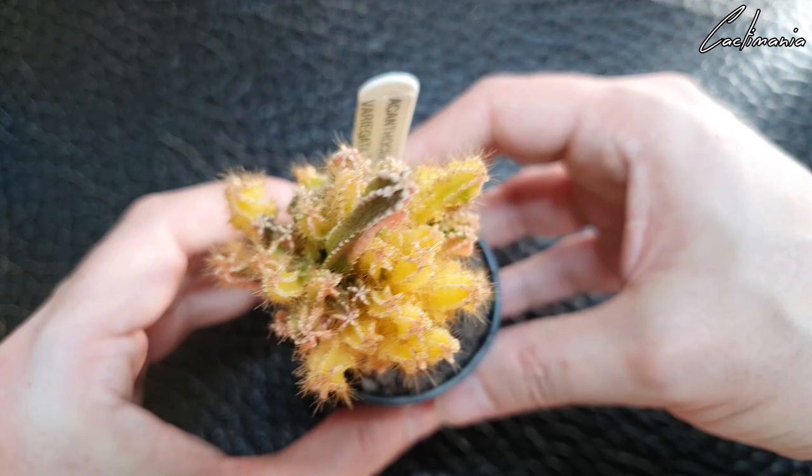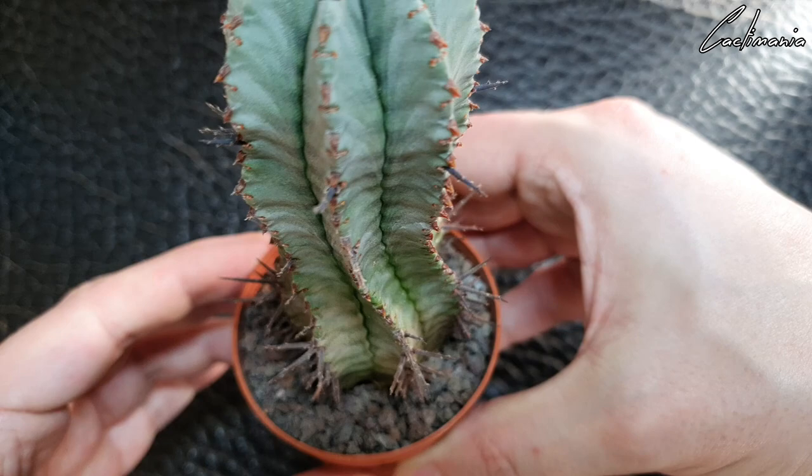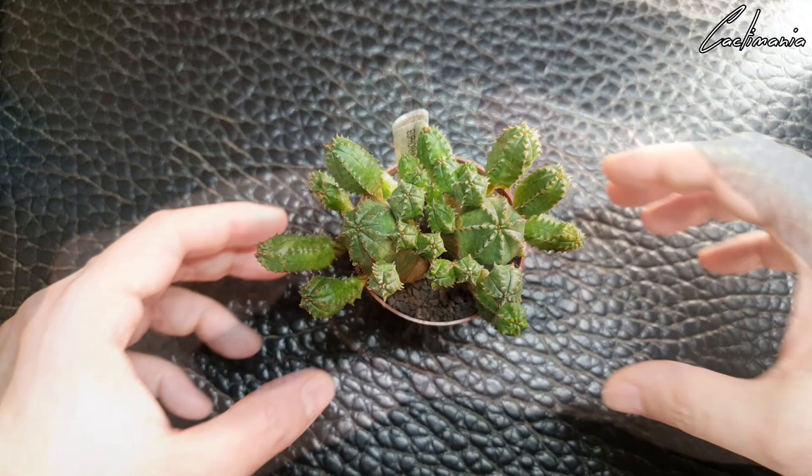Euphorbia horrida. Lovely colour in the epidermis of these. I know Clyde Morris is a big fan of these plants as well. Another Euphorbia, globosa.